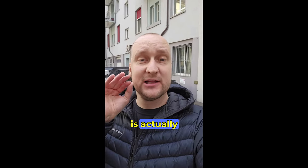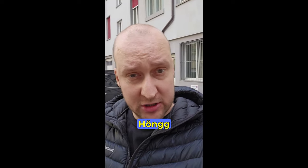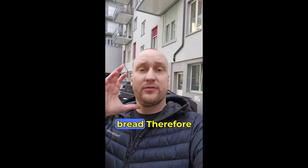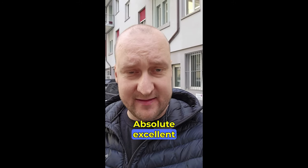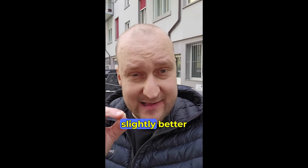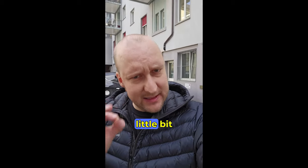This kebab shop is actually the same as the Kebab House in Hönk. They have the same meat, they have the same bread. Therefore, homemade fresh chicken kebab, freshly baked bread, absolutely excellent. All in all, I would say this one is slightly better than the one in Hönk. They put a little bit more meat in it and the meat was a little bit more juicy.